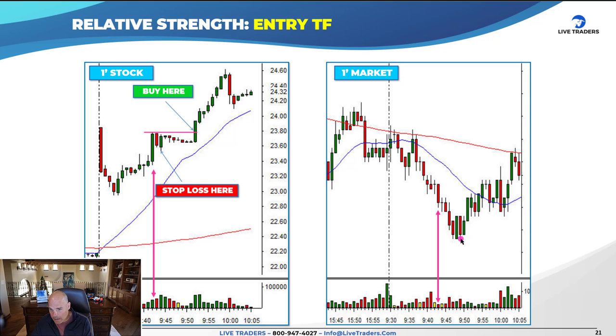950 is down here at the bottom, right there. So by 952, we're going green. What's the stock do? Rip. 1, 2, 3, 4, 5, 6, 7, 8 bars in a row up. What's the market do? It goes a bit higher. That's all you needed.